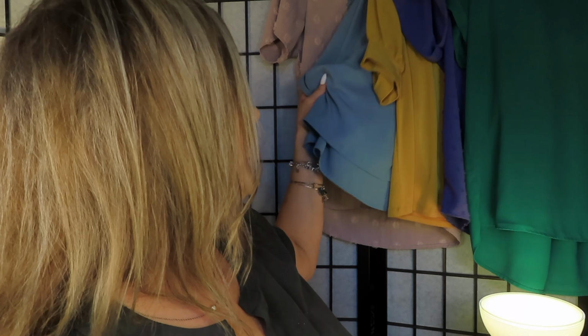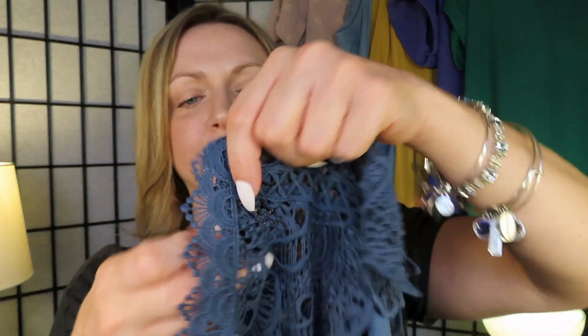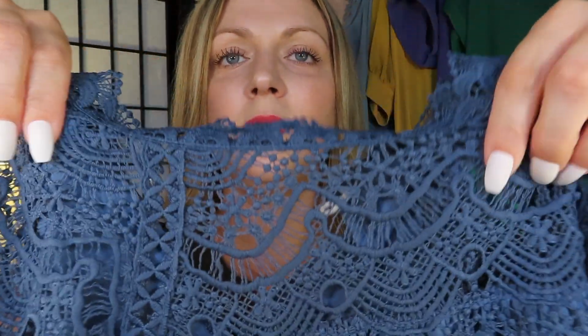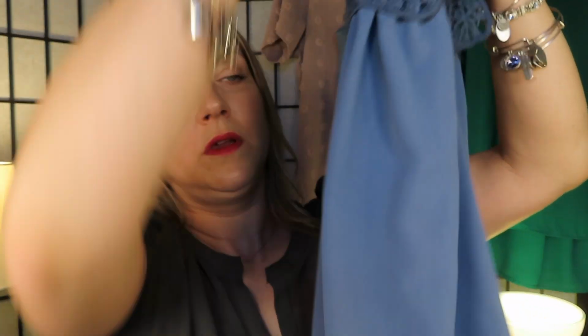Alright, so it's close to this color. We'll use this one, a little bit darker. So this one has a button neck in the back and a little bit of lace up top, which I think will look just gorgeous. So your shoulders will be essentially bare, and then it comes down into this really quite lovely material. Just a really lovely material.